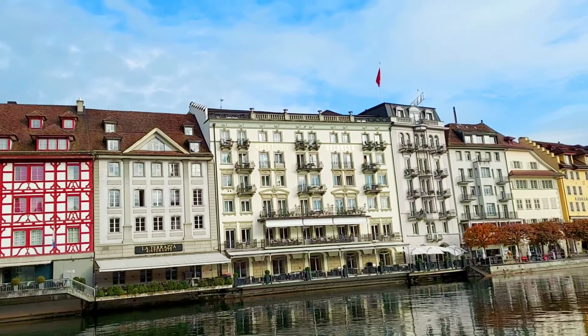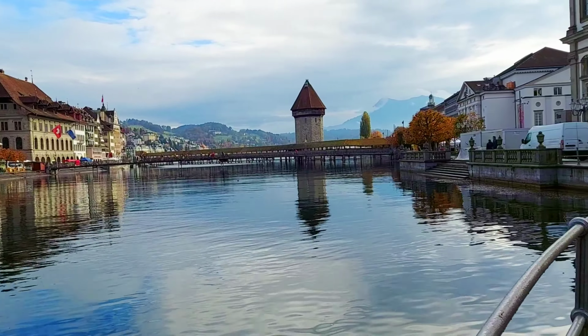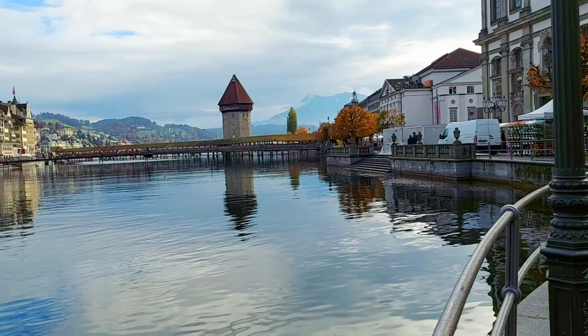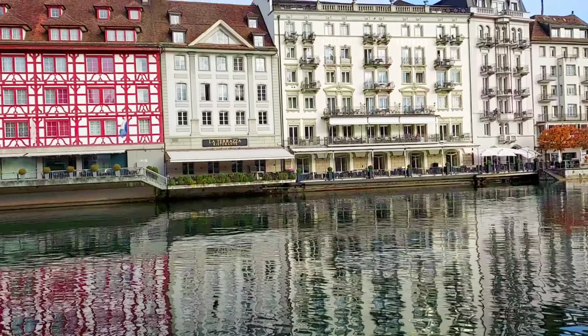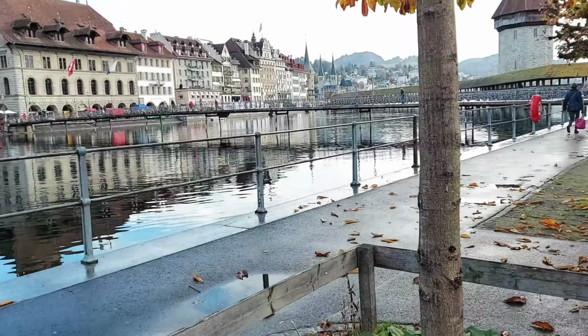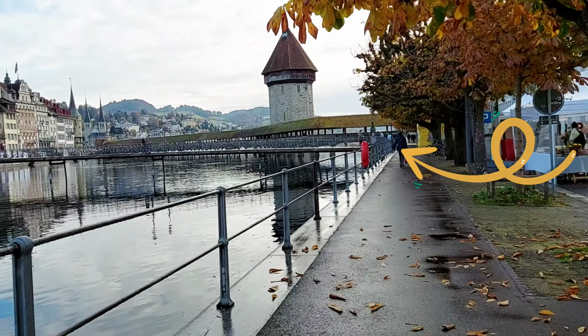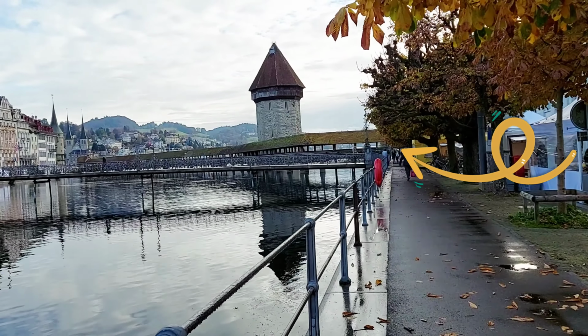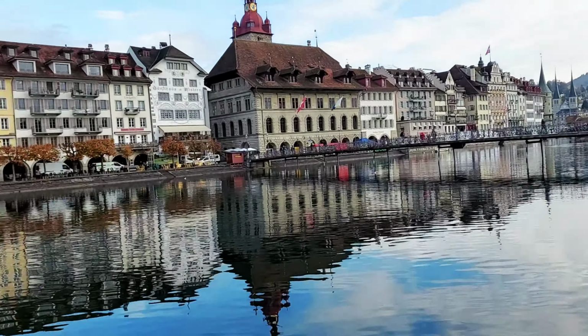Though last evening we walked around the old city area in the night, in the morning it completely transforms. It's a charming little old town with medieval buildings lining both sides of the river, making such a gorgeous view of the riverfront. And that is the iconic Chapel Bridge, one that has survived. Let's show you around.